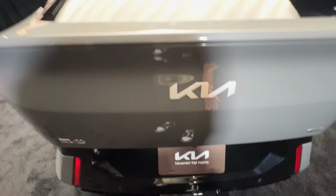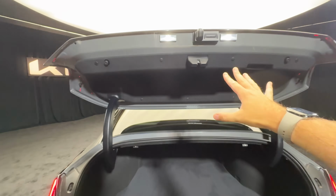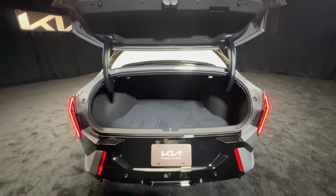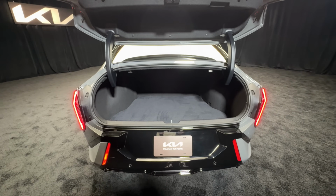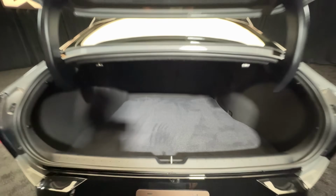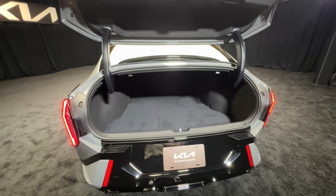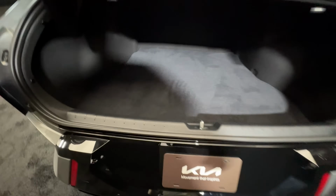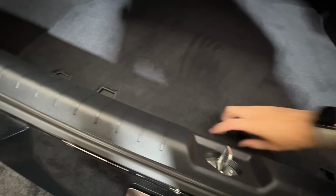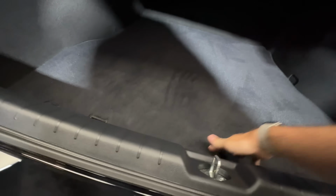I'm guessing this is equipped with a powered, nope. Okay, manual trunk, which surprises me, given that it's in theory a higher end trim. But huge, pretty expansive storage space, 490 liters, 17.3 cubic feet. I think that's the exact same as the Model 3, which is pretty impressive. Not sure if there's any sort of underfloor, yeah, a little bit of underfloor storage stuff, which is nice.